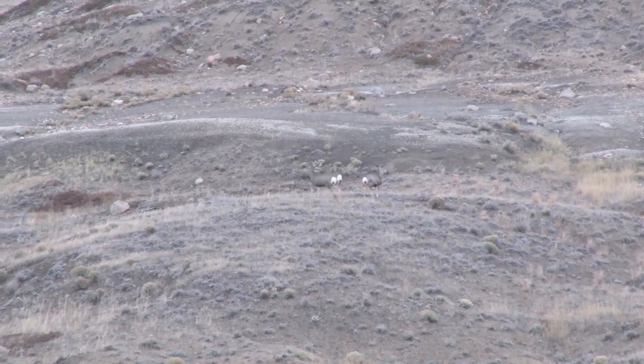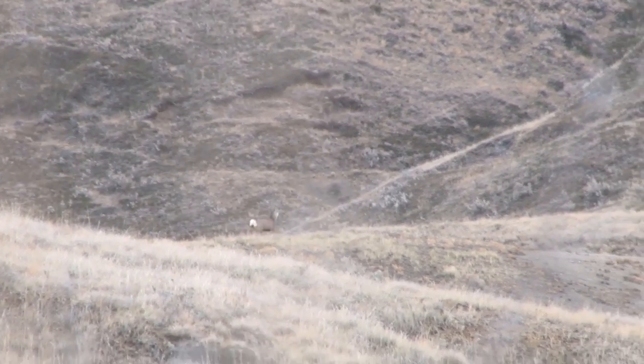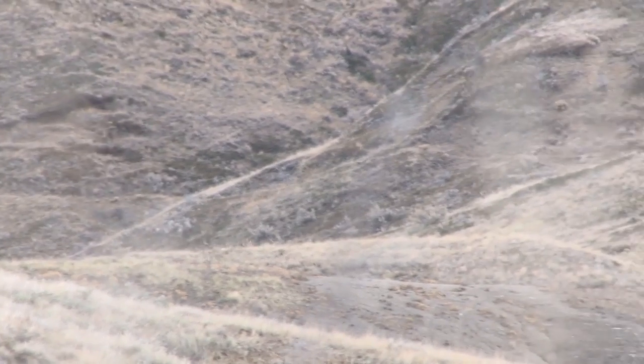So we just put like an hour stalk on a really nice buck, and we had a doe that busted us. After she busted us, she ran down there, got him going, and then we jumped in another bunch of deer and passed one buck. He was close, but not quite what we were looking for.